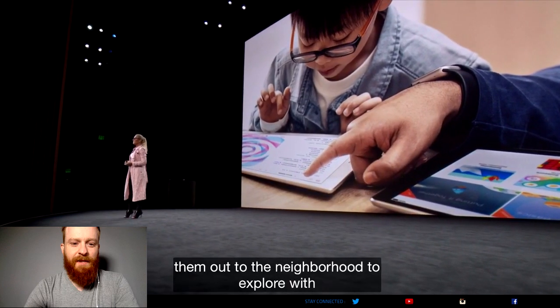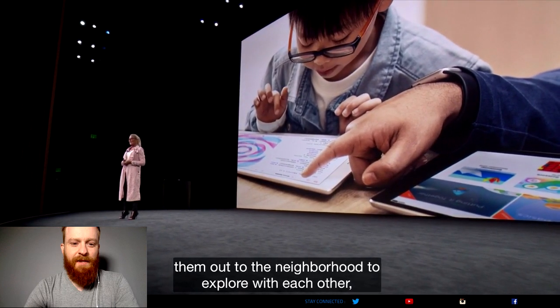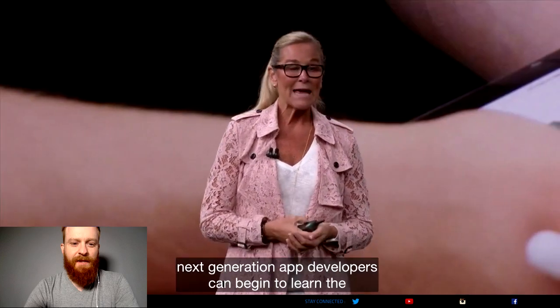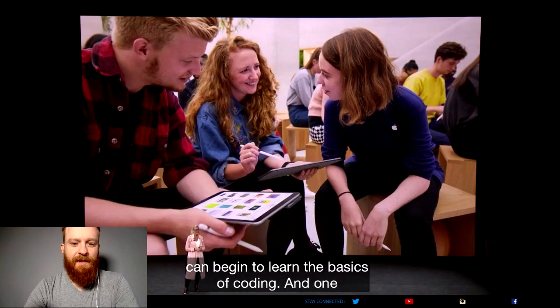Or Swift Playgrounds, where the next generation of app developers can begin to learn the basics of coding. And one of my personal favorites, Teachers Tuesdays, where our teams help local educators stay updated on the newest technologies and apps.